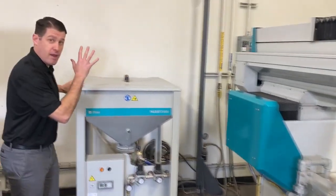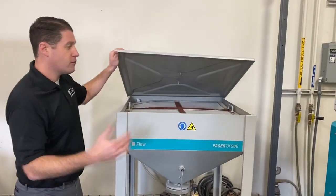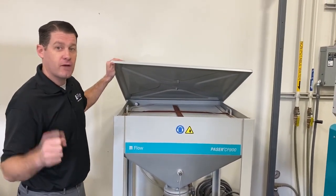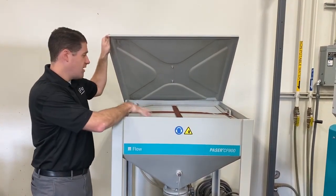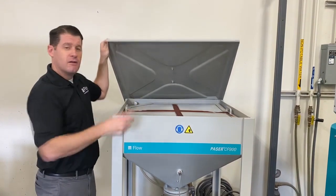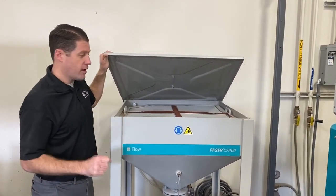This is the main abrasive hopper here. So this is that CF900. It's a larger version of our standard 500-pound hoppers. This is where you're loading in that garnet sand in the machine. This has an integrated mesh screen on it as well to filter out any particulates, make sure they don't clog any issues at the actual cutting head.